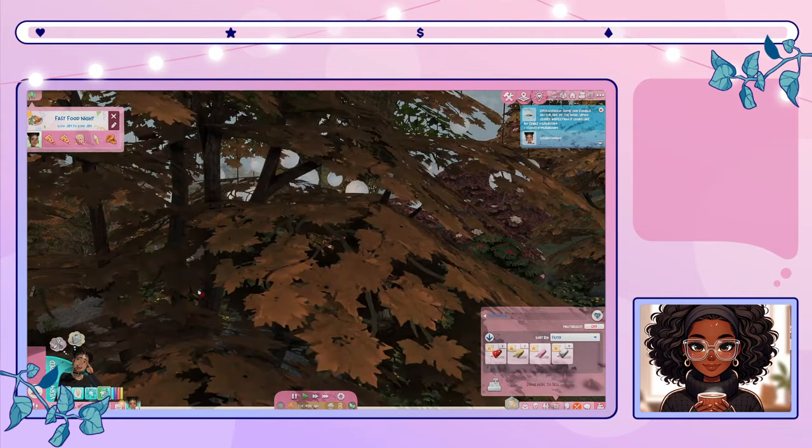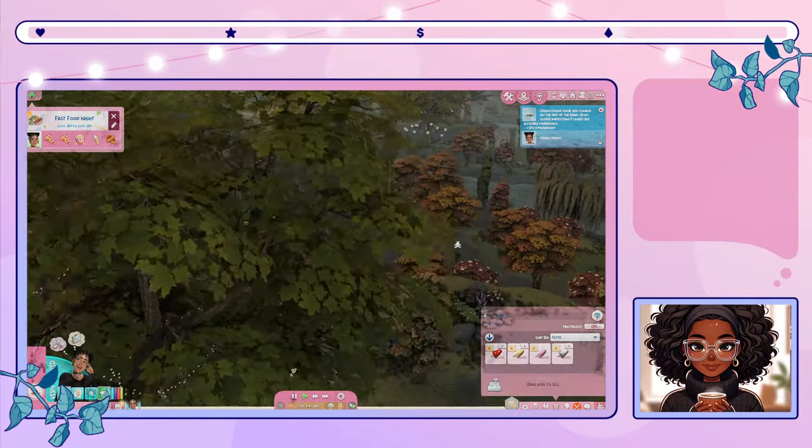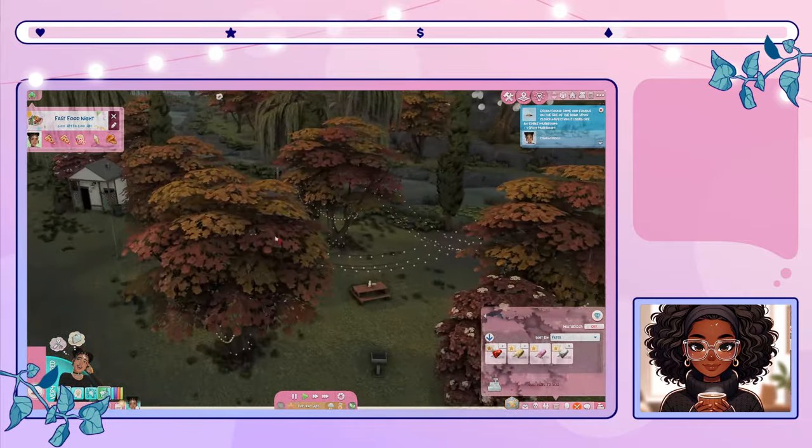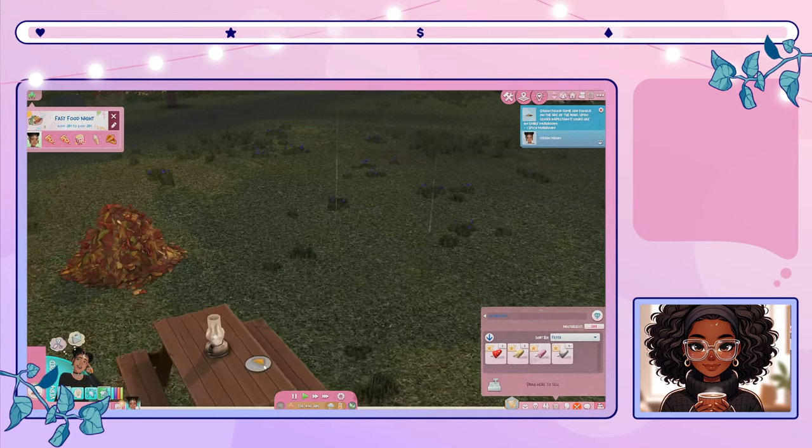It's such a rainy day today. We need to start doing some kind of fishing or painting or something to get us some money. So let's see if I can find a little fishing spot somewhere down here. Oh, wait, someone cooked something. Is it fresh?